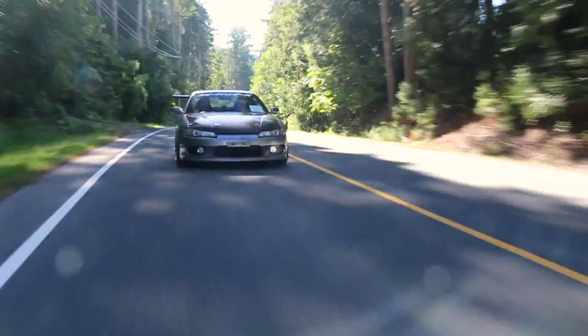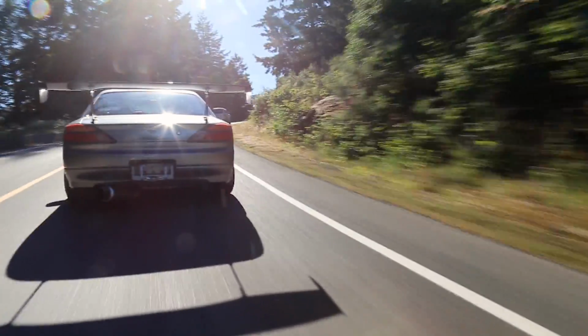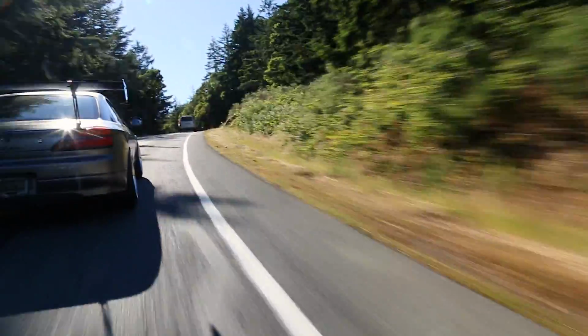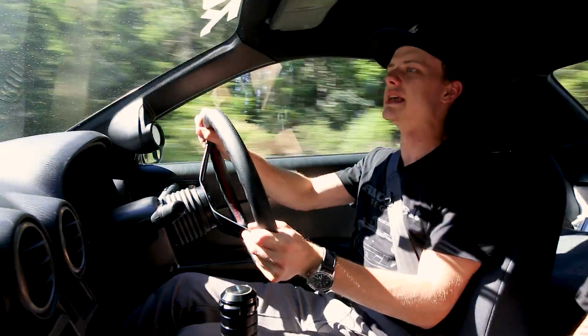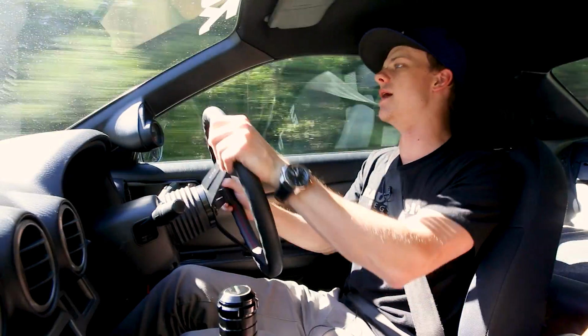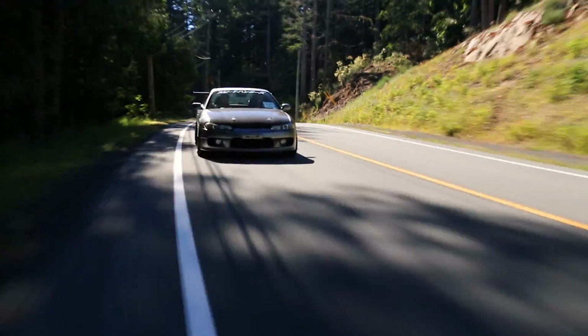Now, I know we've filmed S15s on the channel before. Okay, we filmed Charles, his Rocket Bunny S15, but then again, we were just kind of around downtown Vancouver, and we didn't really get to push that car whatsoever because I was dodging potholes the whole time. That's basically what that video was, me dodging potholes.